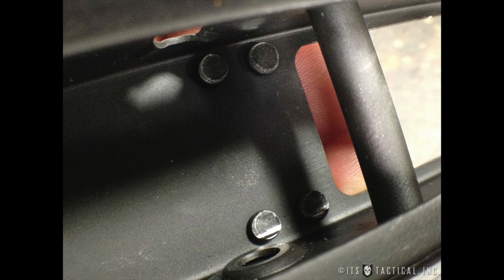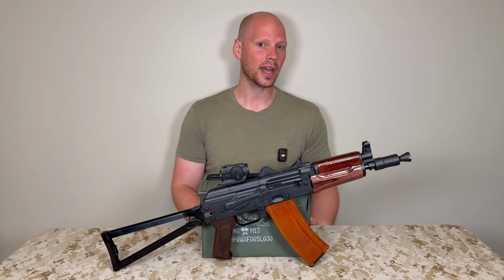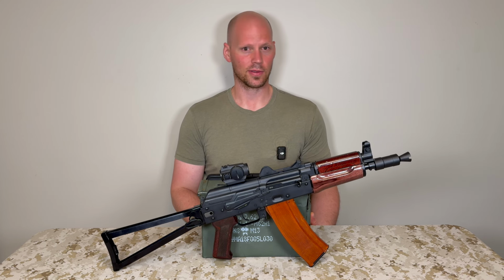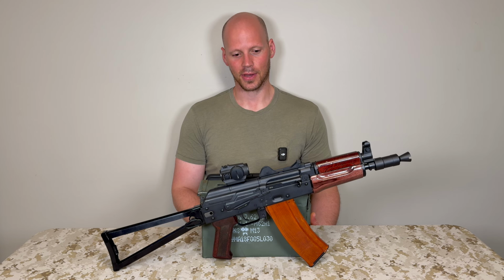Now, from my understanding, it's not necessarily that big of a deal as long as the rivets are fairly well made, and my understanding is the rivets that we use in the US are going to be a little bit higher quality metal than what you're going to see in a lot of other countries. So it might not be as big of an issue as it would be with some other designs, but that is something to keep in mind.